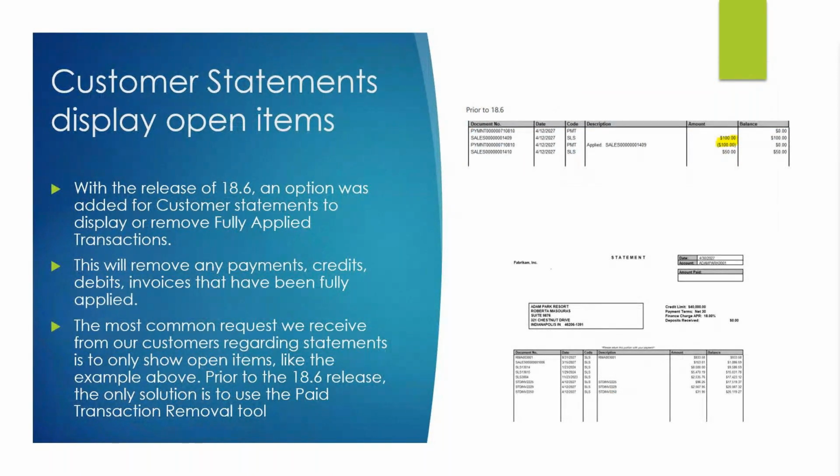Okay, the next one is customer statements displaying open items. This is one that we've actually in the past helped a lot of our customers with by modifying these customer statements so that they behaved the way the new feature is now allowing. And that is by removing truly paid documents from your customer statements. With this latest release, this was something that was voted on, because customers wanted to be able to really exclude fully paid documents.